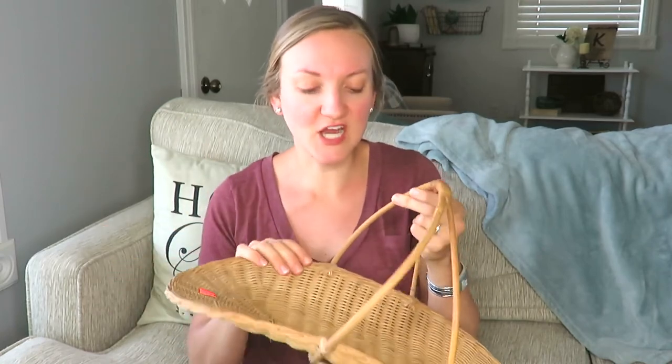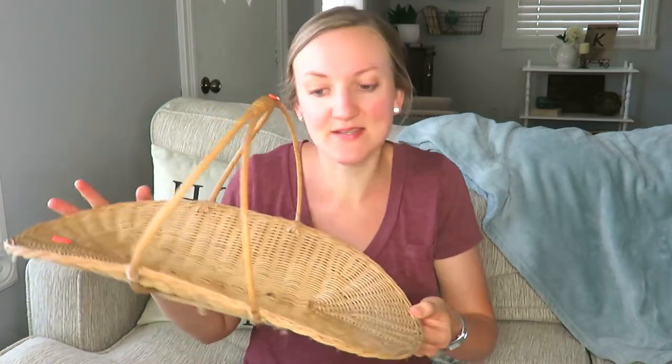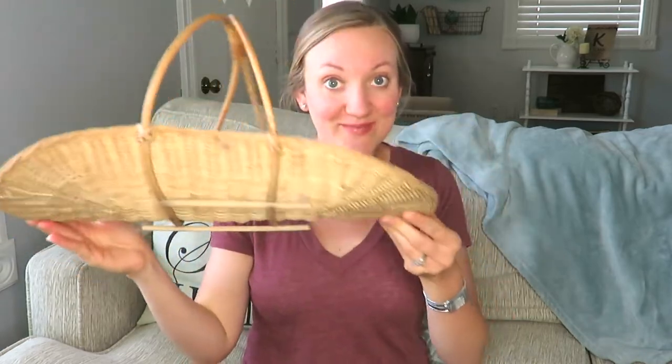I was kind of out of it then because Nevaeh was getting fussy and hungry. So I didn't really know what they charged me for it. Whatever, $1 or $2, not a big deal. So I got this at the estate sale, this fun basket.